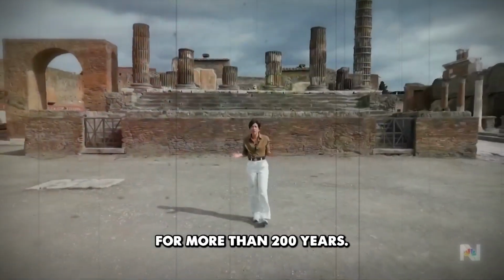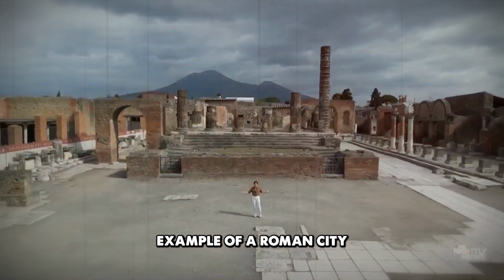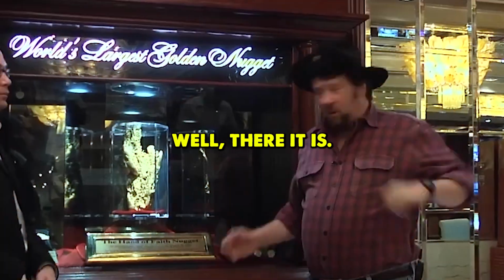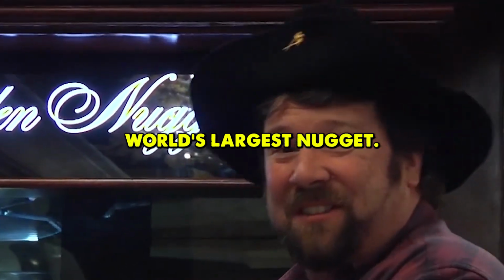Archaeologists have been digging here for more than 200 years. It's the most intact example of a Roman city in the world. Well, there it is, the Hand of Faith, the world's largest nugget.